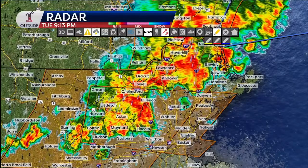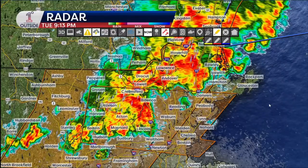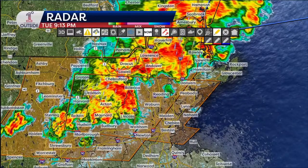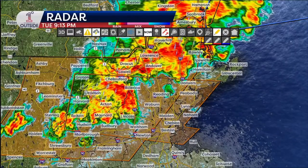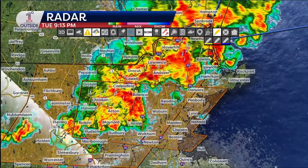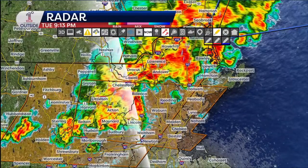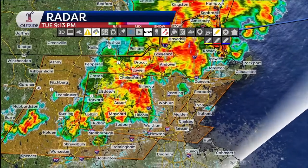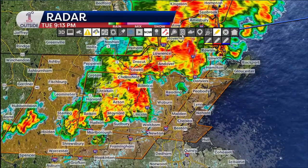This storm is not going to produce widespread damage. Again, the storm is not going to produce widespread damage. It will produce perhaps some pockets of isolated damage. Why do I say that? Because we've seen it breaking into clusters. And essentially what's going to happen is you're going to see the worst of it happening in areas where you see some of those darkest red colors. So right now Billerica would be one of those areas that we'd be concerned about.